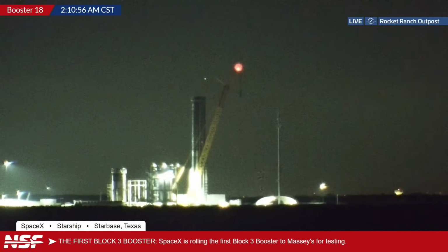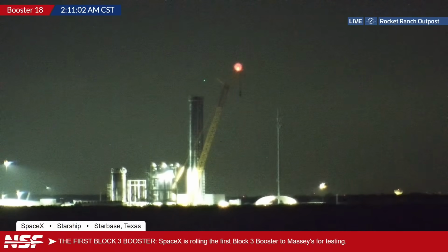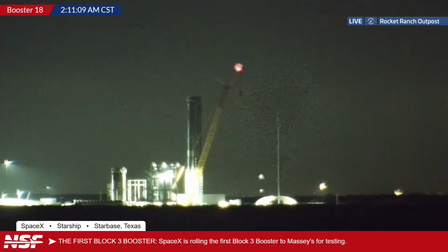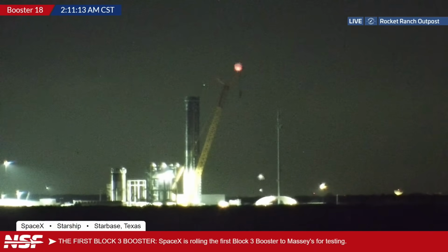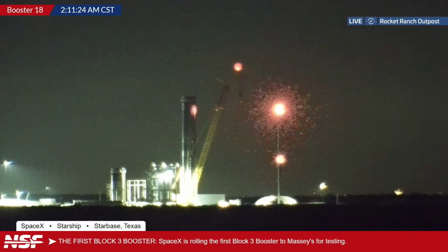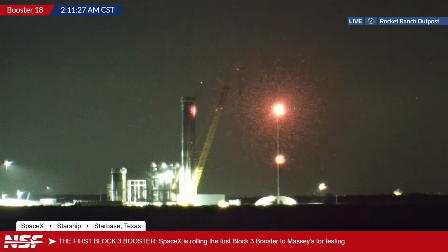Well, when cryo? We've talked about it a bit, but they could be as early as today or as late as a couple of days or several days from now. With it being the first Block 3 booster, they may do some extra checkouts here and there. May do a couple of ambient tests and run through the valves and whatnot before actually filling it with cryogenic fluid. But we'll see. It could be tonight. It could be in a couple of days.